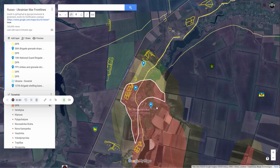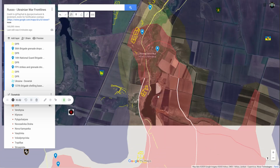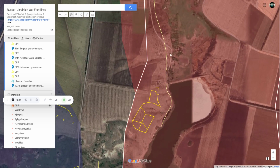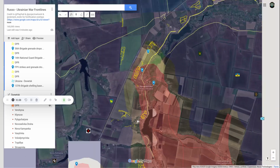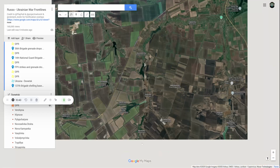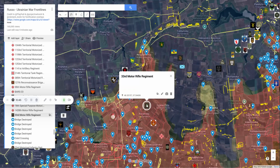Despite all of that, the Russians are just attacking from the southern tip and then just advancing through the trenches and clearing them out systematically. And it's being done with drone support. It's being done by infantry that have a lot of momentum. We looked at some of the unit deployments recently. A lot of it is coming from the 33rd Motor Rifle Regiment.